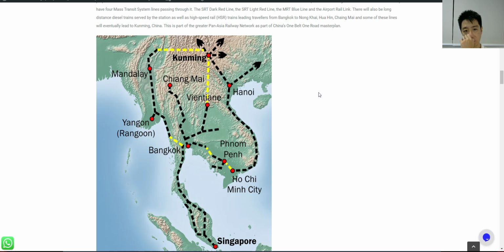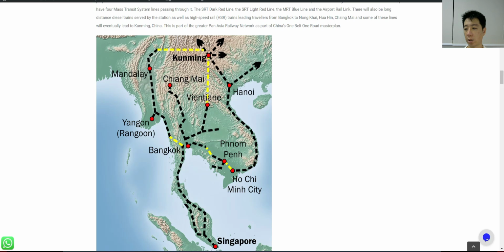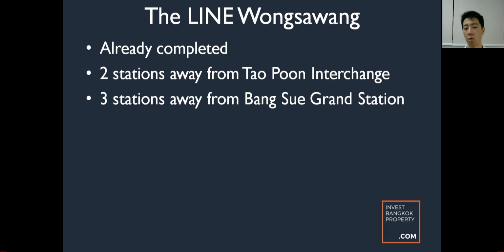There are a lot of people working on the Bangsar Grand Station and the developments around there. So you get tenants like Chinese or people who are working on all these projects, and they rent that area. It's not to say that Bangsar is not a good area currently, or Wong Sawan is not a good area currently. It's just that if you really want to see the growth, it's going to be a couple of years later. So for this, we reserve our judgment.